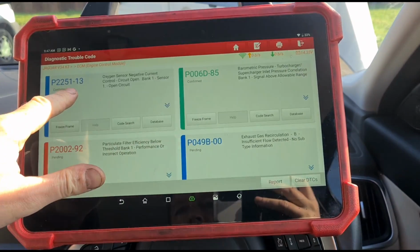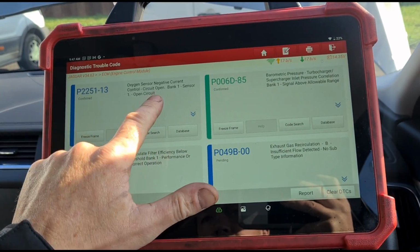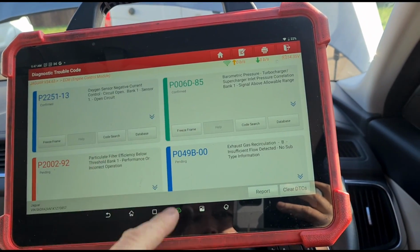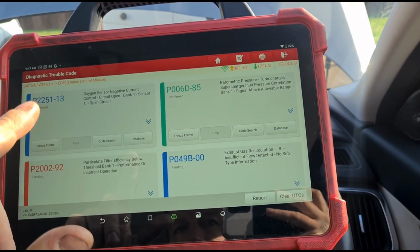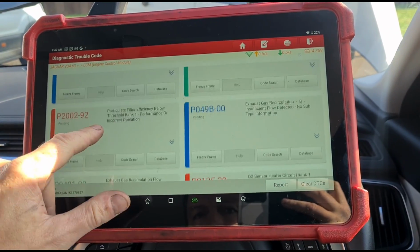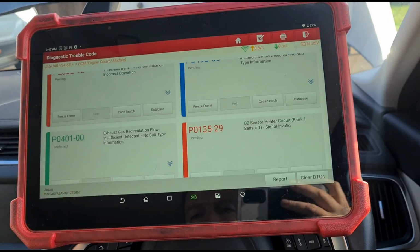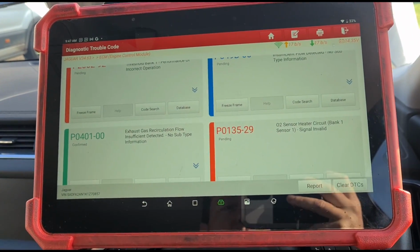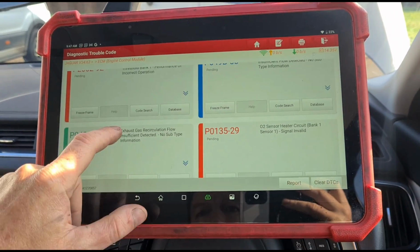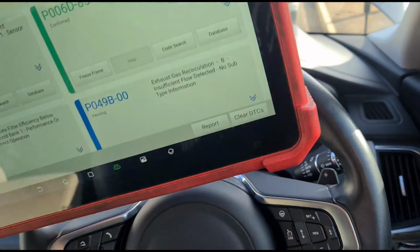I'm not even going to look at this, because what's the point of looking at an oxygen sensor, pulling off the wire and testing it, or even replacing it, when he's got way bigger issues going on here. He's got this issue, this issue, the EGR. So this vehicle needs possibly an engine rebuild, a new DPF, a new EGR and oxygen sensor.